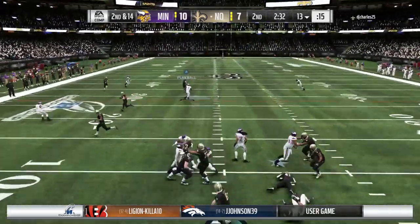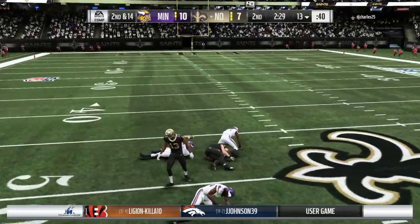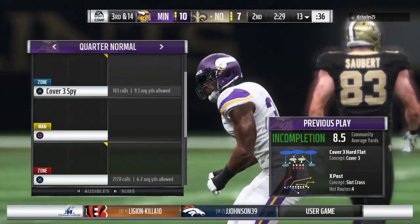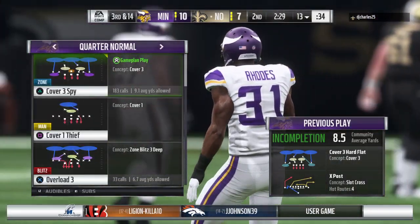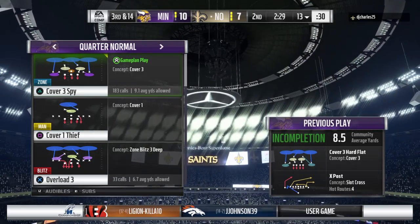Cousins. He's going to look deep down the field. And the hit jarred it loose. It's incomplete. Anytime a defense can sit back in a zone like that, it tends to create a lot of congestion in the middle of the field. Makes it very hard to slot one in.